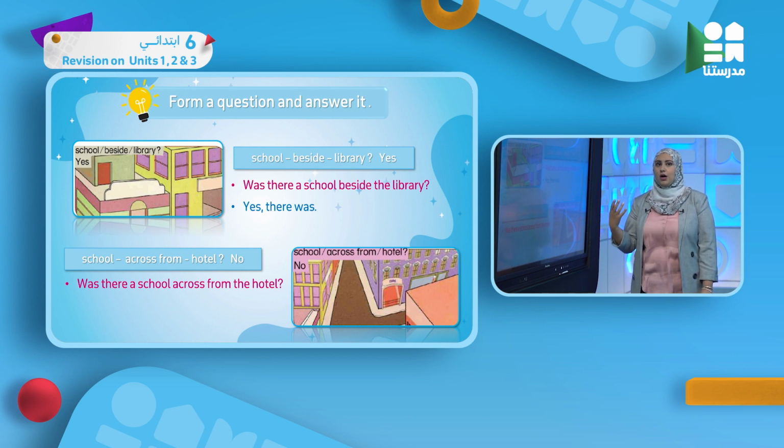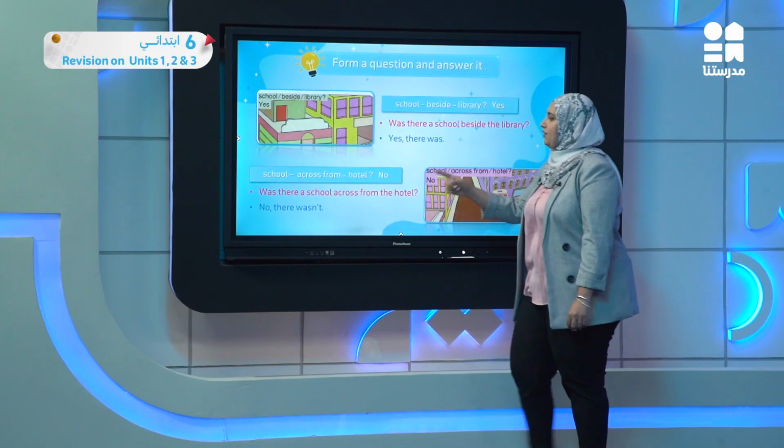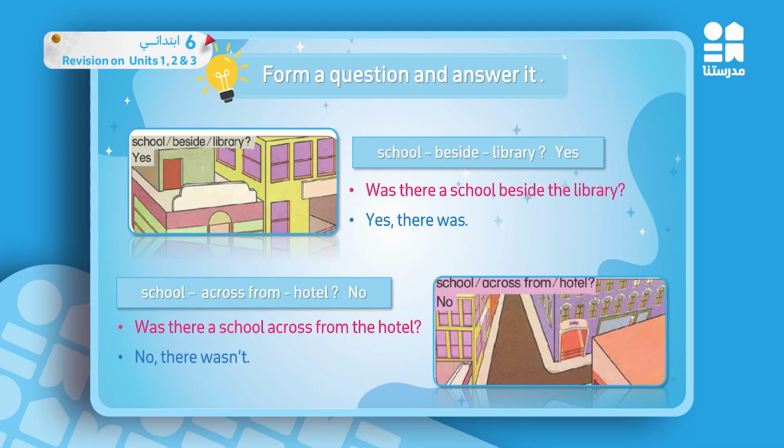The answer is no. How do I do that? I say, no, there wasn't. Take care of something: if I have the question here with was, the answer has to be with was or wasn't, according to yes and no. Take care of something else: if I answer with yes, I have to put a comma after yes.